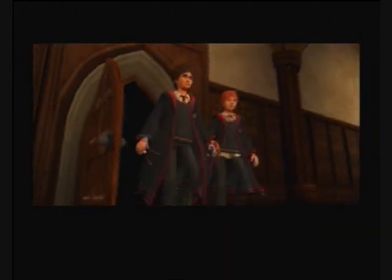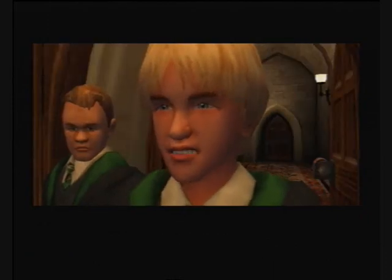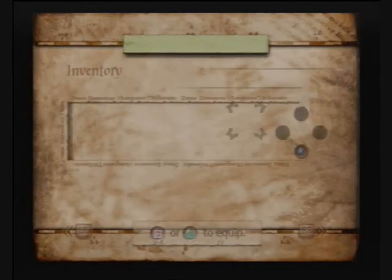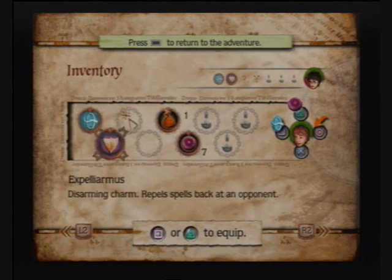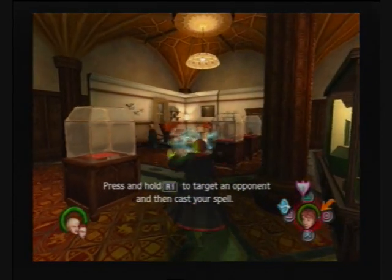Here we are. Ooh. You know what this means? Random dueling time. I'd best get Ron to have his belly arms on him, because Ron's not going to be very useful if he's got stink pellets. Actually, he might be, but I don't know. Let's use belly arms. Okay.